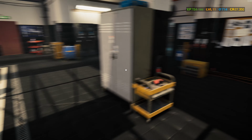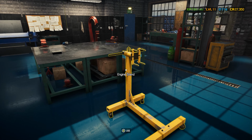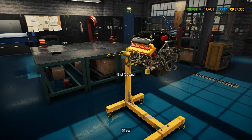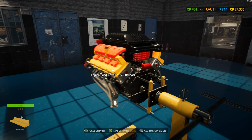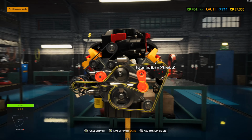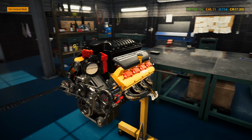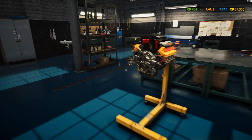I just so happened to have a Hellcat engine. I do, in fact, have a Hellcat engine ready to go into that car right here. And this is not a stock engine. This engine alone is making some power. This one has been built from the ground up. And so we're going to be putting this engine into that car.